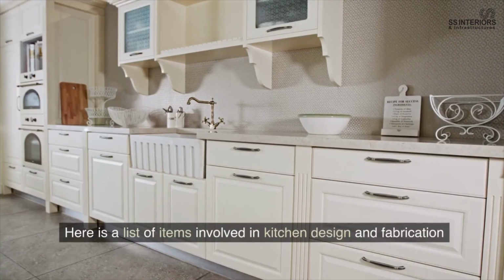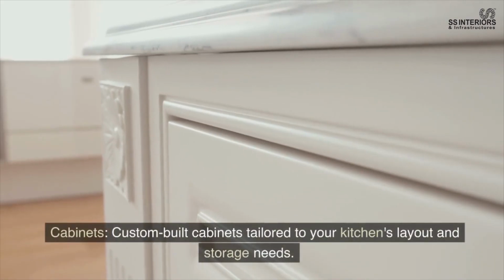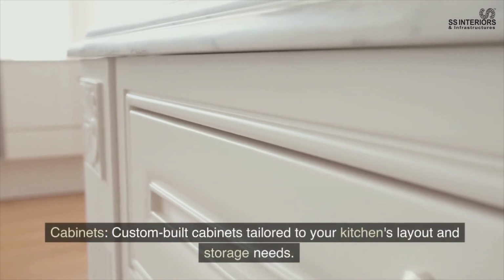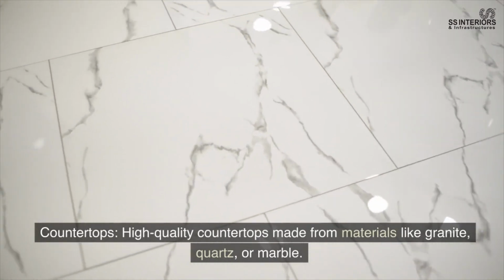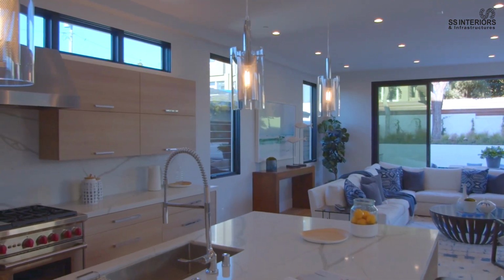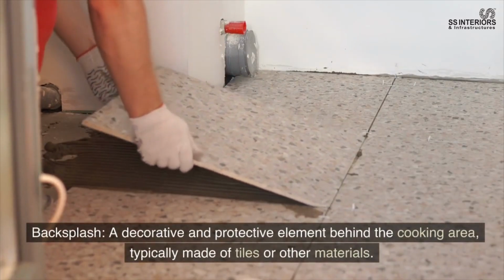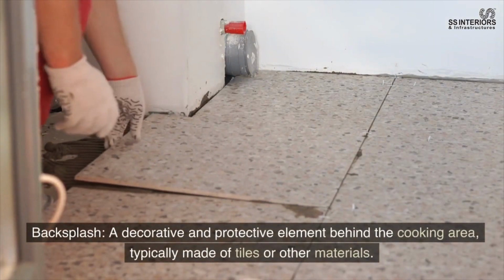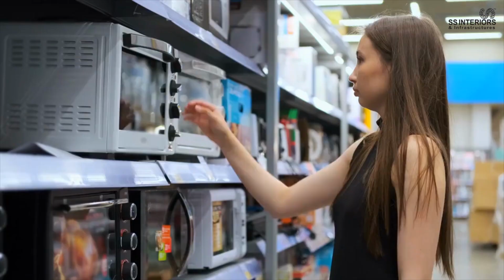Here is a list of items involved in kitchen design and fabrication. Cabinets. Custom-built cabinets tailored to your kitchen's layout and storage needs. Countertops. High-quality countertops made from materials like granite, quartz, or marble. Kitchen islands. Functional and stylish islands that provide additional workspace and storage. Backsplash. A decorative and protective element behind the cooking area, typically made of tiles or other materials.